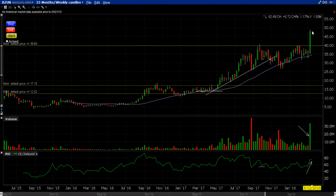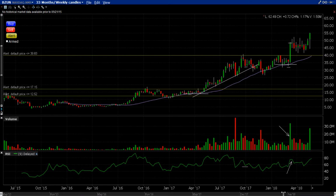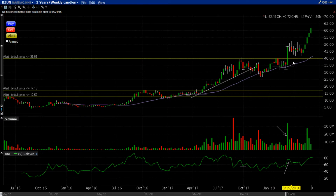And now here you would have entered at close to the 50 on that breakout. Sell stop below the pattern right here. And then you're in. So what happened after that? Sideways move towards the 30.